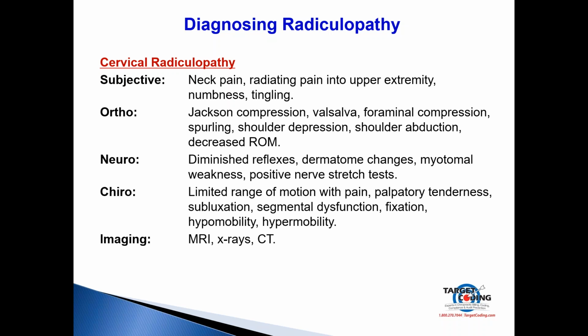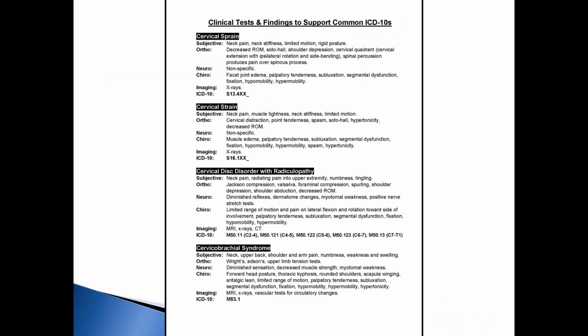I checked reflexes. There was some myotomal weakness. The reflexes were normal, but there was limited motion and tenderness. You want to be able to come up with a clinical rationale for a diagnosis that you choose. If not, and you're questioned, you could be made to look silly.